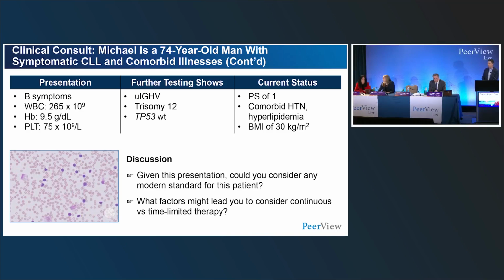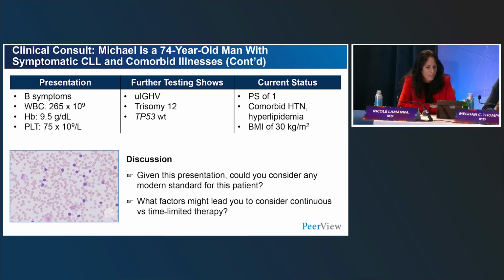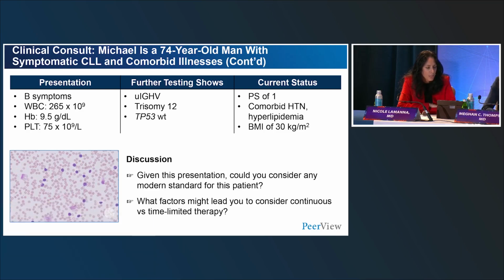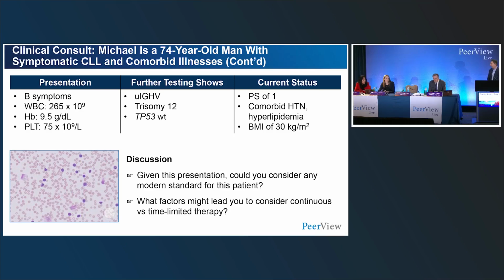And Nicole, maybe what factors would lead you to recommend a continuous versus a time-limited treatment in this patient? As John had noted earlier, you can offer either. There is some data. The unmutateds don't do as well with a time-limited approach, let's say a ven-ob in this consideration, although I think it's still a very good treatment option for this patient if he wants a time-limited approach versus continuous therapy. How do the cardiovascular comorbidities influence you here?